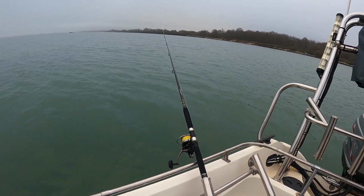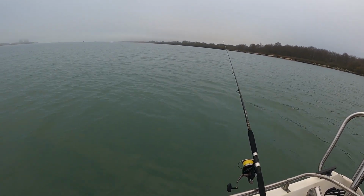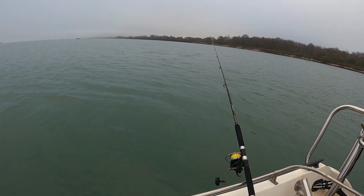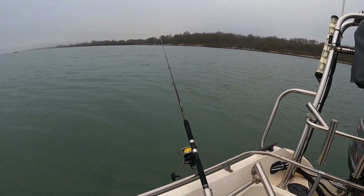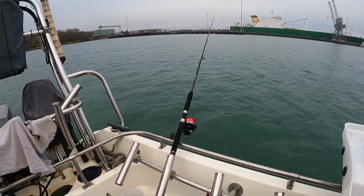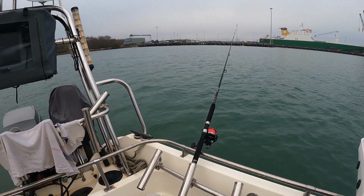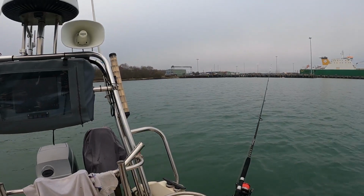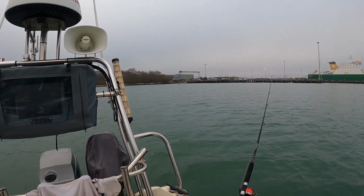So I've just moved to another spot now where I've had flounders in the past. I'll give this a little bit longer and see what happens. Only in 6 foot of water, so oh, I don't believe this. There's a bloody seal there. Oh God.